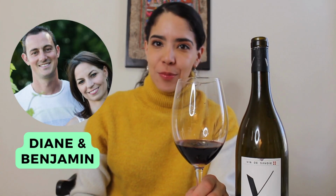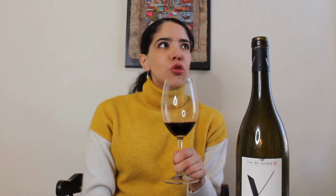The beautiful thing about Mondeuse is it can have a lot of concentration and personality because it does have thicker skin, but because of the acidity and the climate, they're never heavy wines. Domaine Vendange is a husband and wife operation, Diane and Benjamin, and they make an assortment of wines. Mondeuse you hardly see outside of this region in Savoie. I'd be curious to see where else it grows, but I really like this grape.